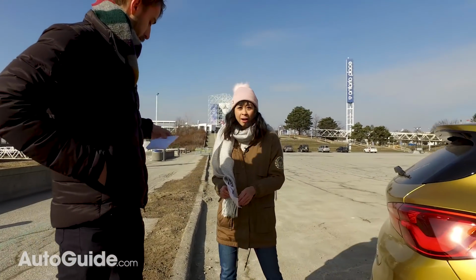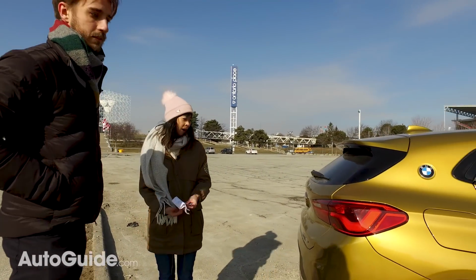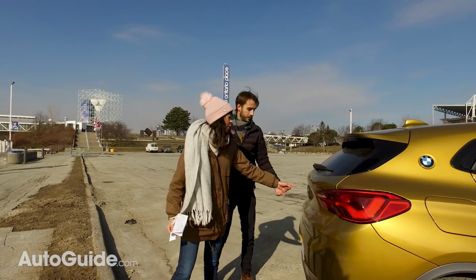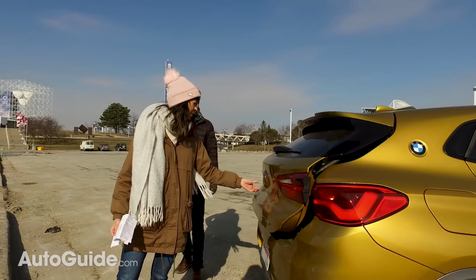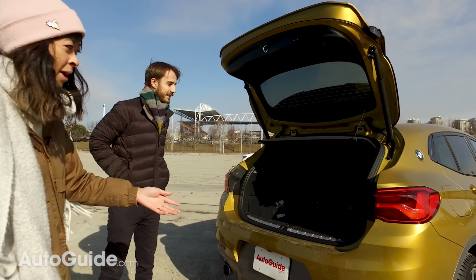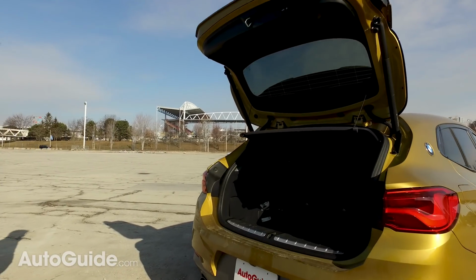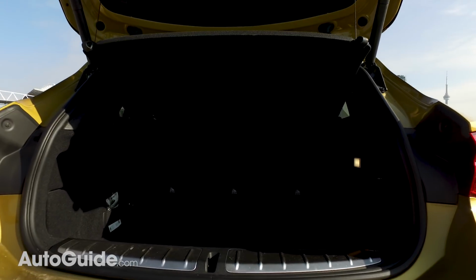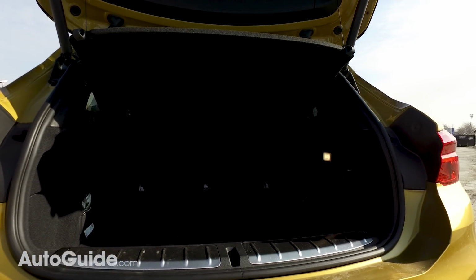Yeah, so I have the values right here, and I'll open it for you in a second. But I just want to point out how cool this is also. I like that. It's just a neat touch. But if you go inside there, this actually has 50.1 cubic feet with the seats down and 21.6 with the seats up.